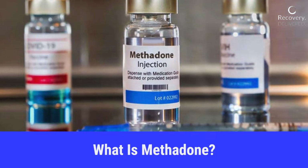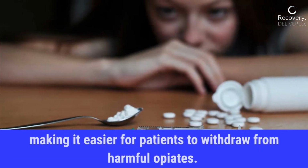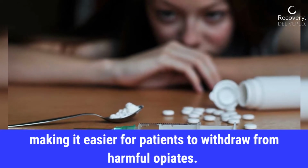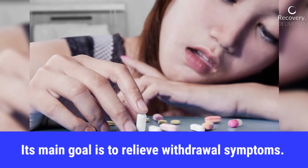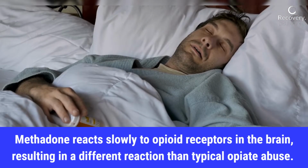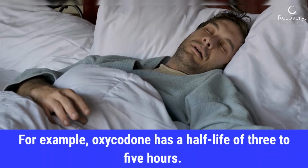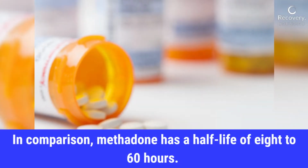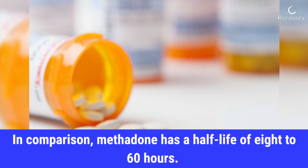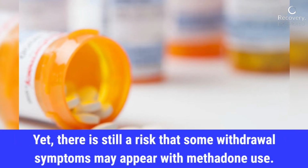What is methadone? Methadone closely resembles OxyContin and heroin, making it easier for patients to withdraw from harmful opiates. Its main goal is to relieve withdrawal symptoms. Methadone reacts slowly to opioid receptors in the brain, resulting in a different reaction than typical opiate abuse. For example, oxycodone has a half-life of 3 to 5 years. In comparison, methadone has a half-life of 8 to 60 years. Yet there is still a risk that some withdrawal symptoms may appear with methadone use.